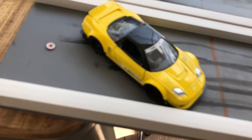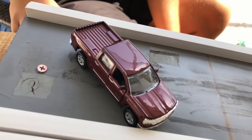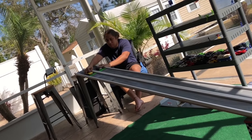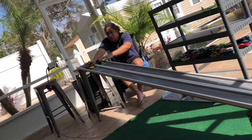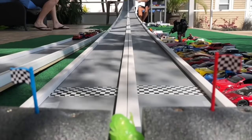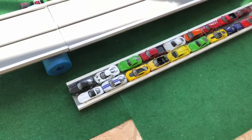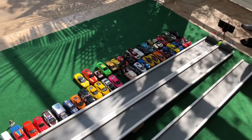NSX-R. Look at this beautiful NSX. Taking on a Chevy Silverado. See you, Tyson. It's not a pullback. Gotcha. Why don't you tell me? Ready for this? Go for it. Go! Chevy's just got to keep it on the track. He does it. All right, guys. About half of the winning lane filled up. Good time to take a break. Be back right after this.